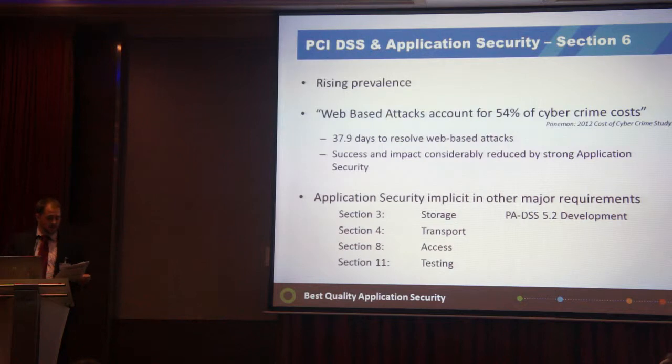Because application security plays an important role in countering cyber attacks, it's given the utmost importance in PCI DSS, and certainly more so now. Security requirements governing software development, inscribed in Major Requirement 6, charge merchants to develop and maintain secure systems and applications, as we know.